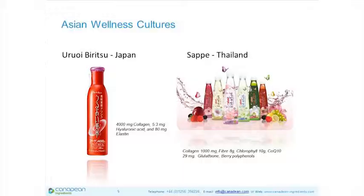The most popular drinks in beauty we see in the Asian markets. Here's an example of Vitro from Japan. It's one of the highest selling brands. That brand has a formulation that is very close to the composition of the skin. It contains a high amount of collagen, hyaluronic acid and elastin. Collagen and elastin, I'll come back to that a bit later, are the main components of the human skin.